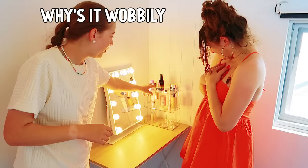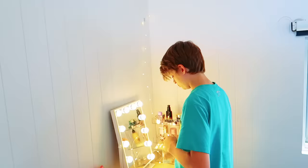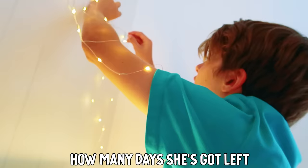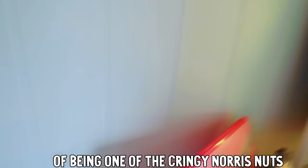Right. Why is it wobbly? It shouldn't be wobbly. Only OG legends will know how much I hate blue tack. Didn't you guys do a skit of that or something? I can remember something in one of the videos. What does Saba mean graffiti? Saba is a graffiti. That's just her talent and days of how many days she's got left of being one of the cringy Norris Nuts.